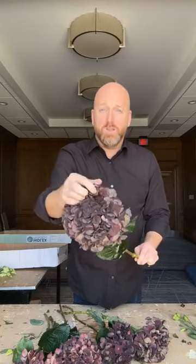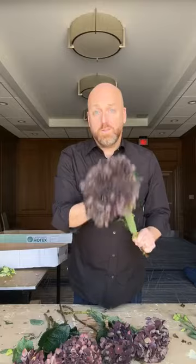Look at that color. I mean, I think earlier in the season it was probably a dark purple, but it was left on the plant to age, get kind of antique-y, but now they're really leathery. This would dry perfectly. So we've had a lot of interest in these. We're gonna work our little butts off trying to get them together.